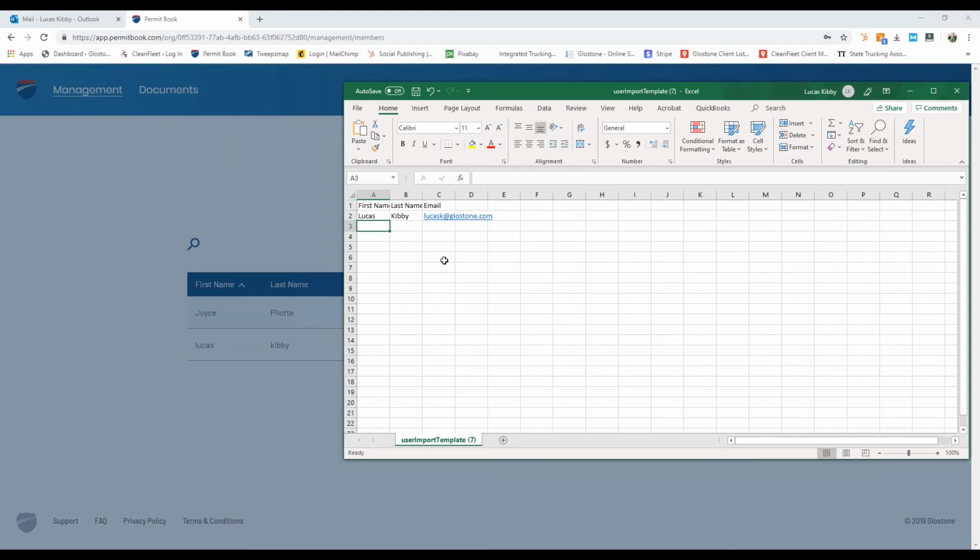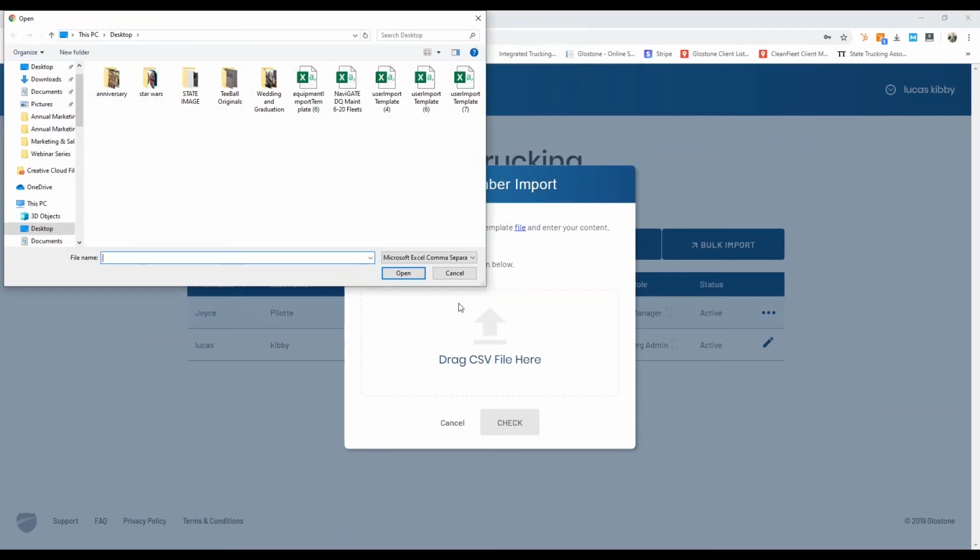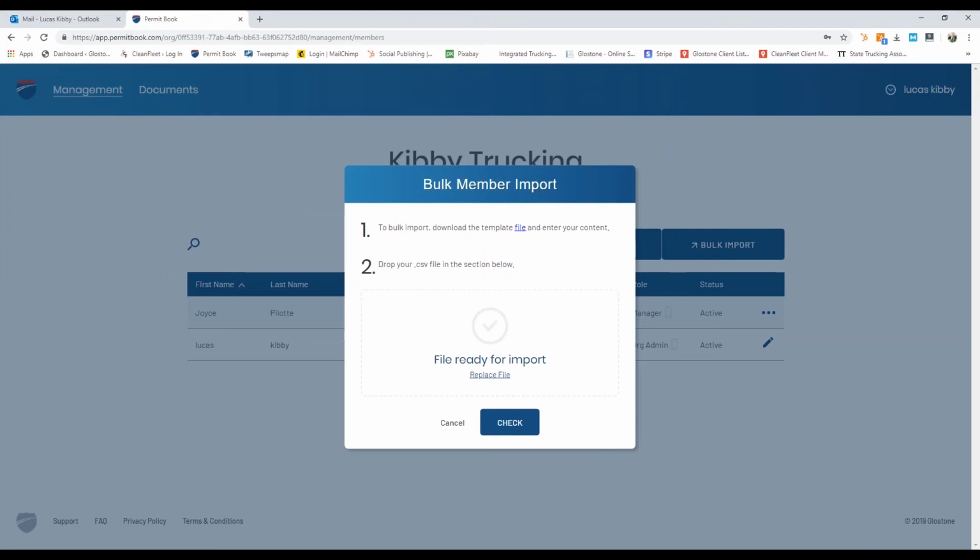So we're adding one person. Again, you can add many more. This is just to show you. We're going to go ahead and save it. And you can drag and drop, or you can just click here and attach your CSV file. It does have to be a CSV file, and as long as you have those 3 fields in here, it doesn't matter if you have a spreadsheet that has a whole lot more information. If it has first name, last name, and the email, then that's all it's going to pick up.